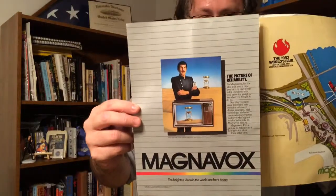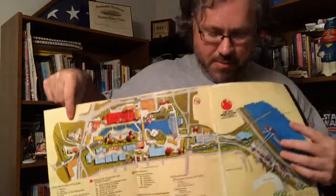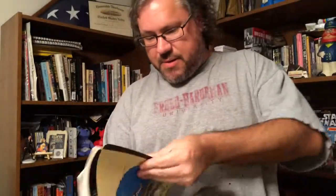So I'll go ahead and show you this one. This one has Leonard Nimoy in a Magnavox ad. How about that? Can't go wrong with Spock. And then you fold out, it's got a map. Pretty cool. Map of the fair site.